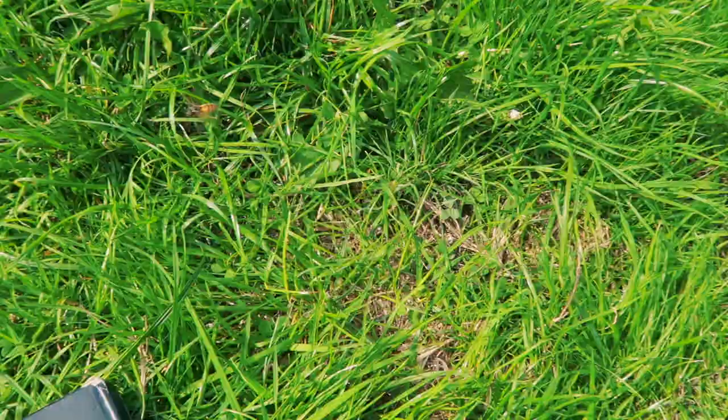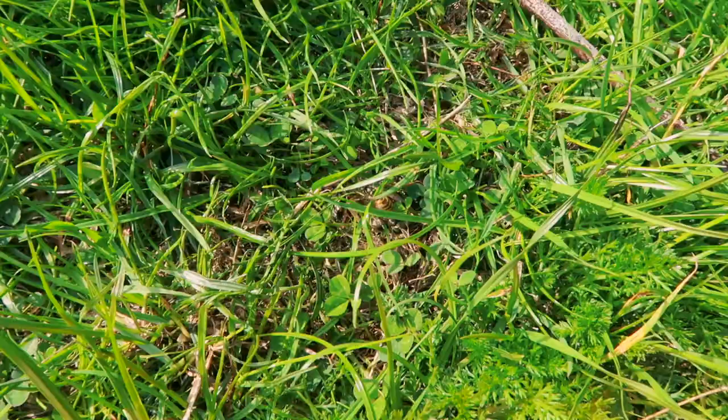If anyone knows what happens, there's a wasp in the grass. What are you doing? I didn't know wasps like grass so much. I'm totally sitting on a wasp's nest, aren't I? Oh my gosh, aren't wasps so relaxing?